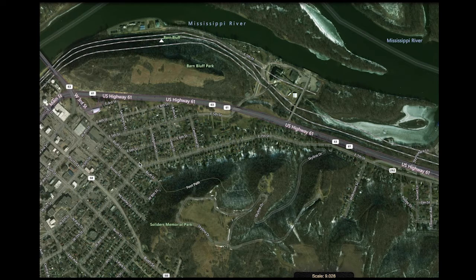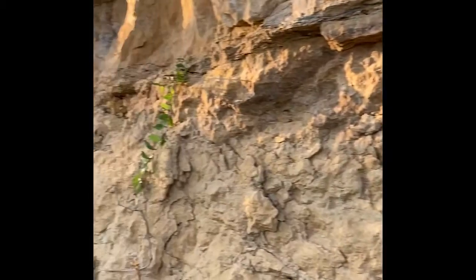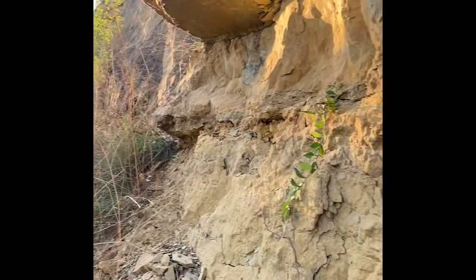But on the weekend, the construction workers were gone. So I was able to sneak across the highway right over here and climb up to the fault. I made it. I'm up here on the fault. I can see the green sand on this side and the Jordan sandstone on the other side. So I'm standing right on the fault and my boots are full of sand.